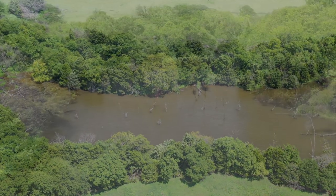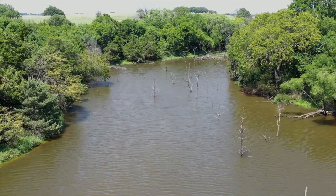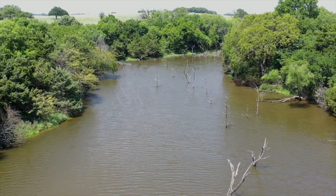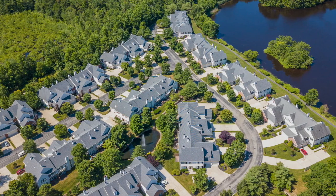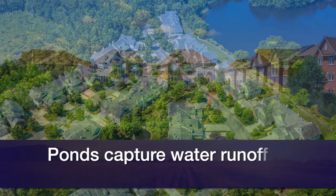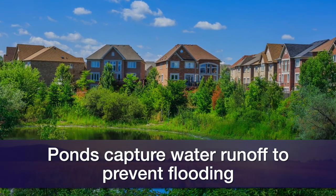And don't overlook beauty. Look at any countryside scene and your eyes are immediately drawn to the water. You can't find a housing development being built without a pond. They're not just there to look good. They're primarily there to capture runoff and retain it and release it slowly to reduce downstream flooding.